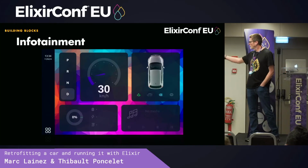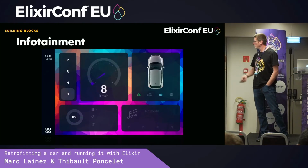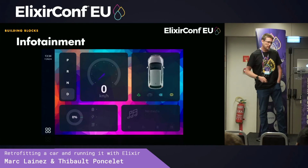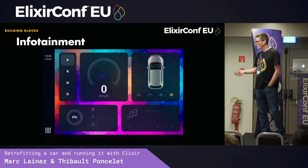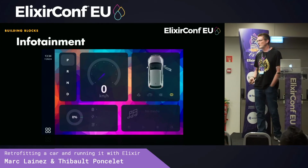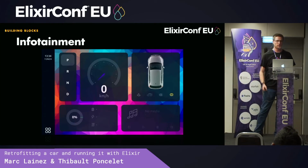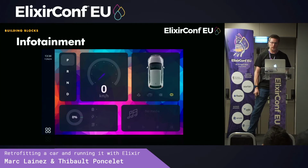So we just lit the beams, and then the engine was ready, so we started to go for a drive after selecting the right gear. So that gives you an idea of what we have today. The blocks at the bottom are not working. We haven't connected the batteries yet, and we still haven't worked on the multimedia system. We built a few screens also for debugging, where we show all of the data on the infotainment system. But that's pretty much it.